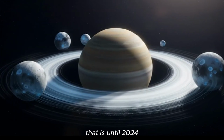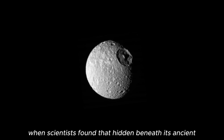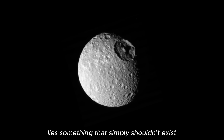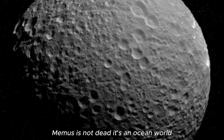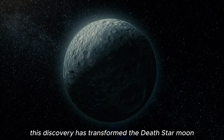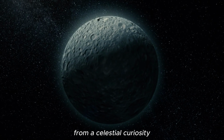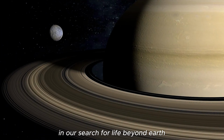That is, until 2024, when scientists found that hidden beneath its ancient cratered shell lies something that simply shouldn't exist. Mimas is not dead. It's an ocean world. This discovery has transformed the Death Star moon from a celestial curiosity into one of the most important objects in our search for life beyond Earth.